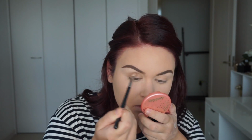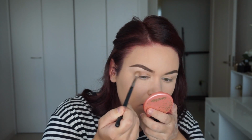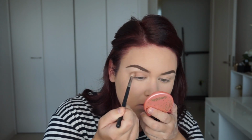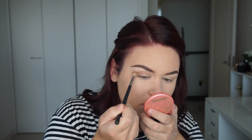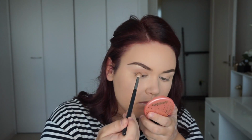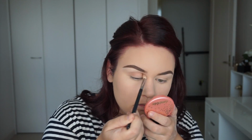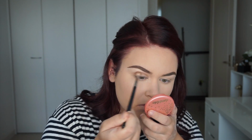To start off the eyes, we are going in with MAC Saddle. This is almost a light, like mid-tone brown. It is not really like a peachy transition shade. This guy goes on light, but you can definitely build him up, and that's what we are doing today. I'm just going to layer it in my crease with the Sigma E35, one of my all-time favorite blending brushes. And we are just going to go back and forth.